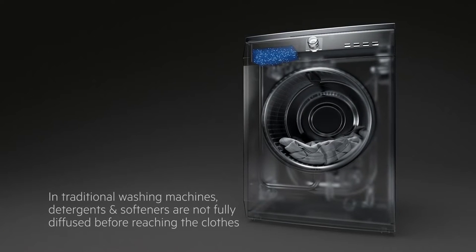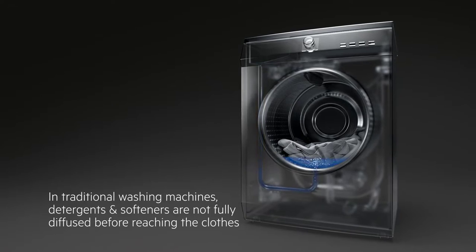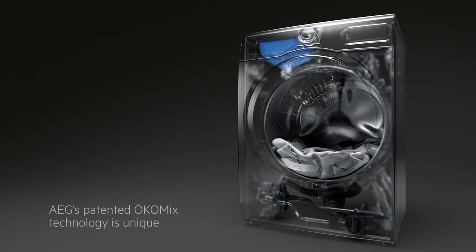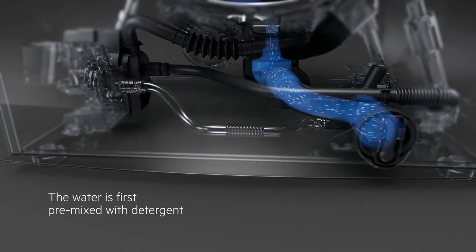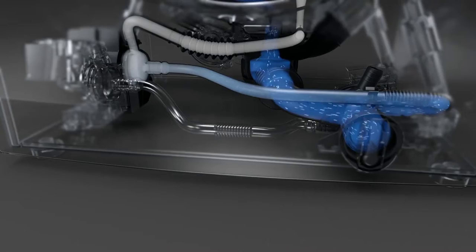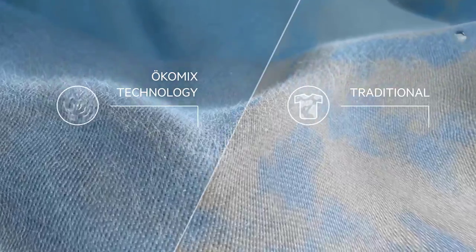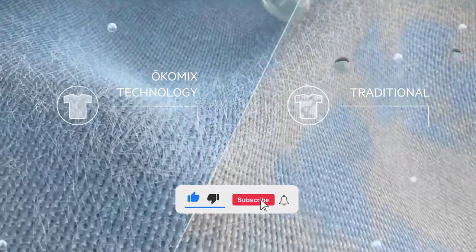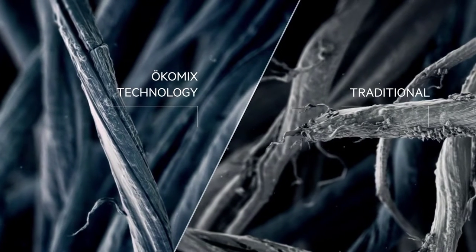In traditional washing machines, detergents and softeners are not fully diffused before reaching the clothes. AEG's patented ErcoMix technology is unique. Water is first pre-mixed with detergent and then with softener before it enters the drum, so that it's fully dissolved and activated. The dissolved mixture is evenly distributed, reaching, cleaning and protecting every thread, stitch and fiber. The results look fantastic.